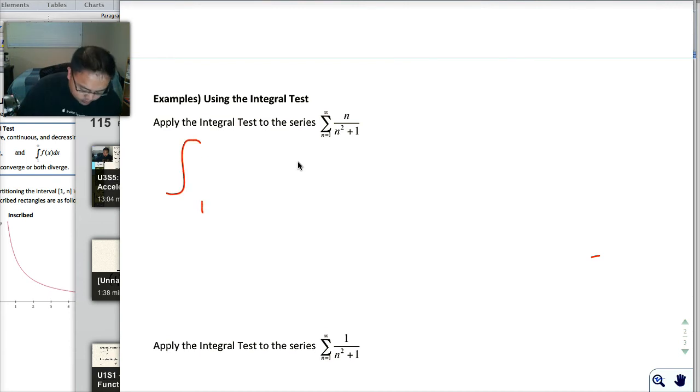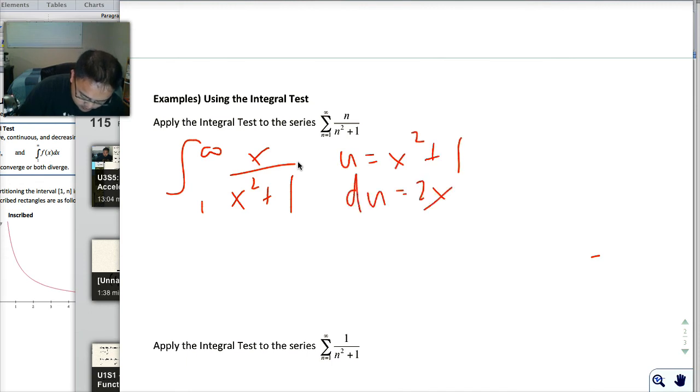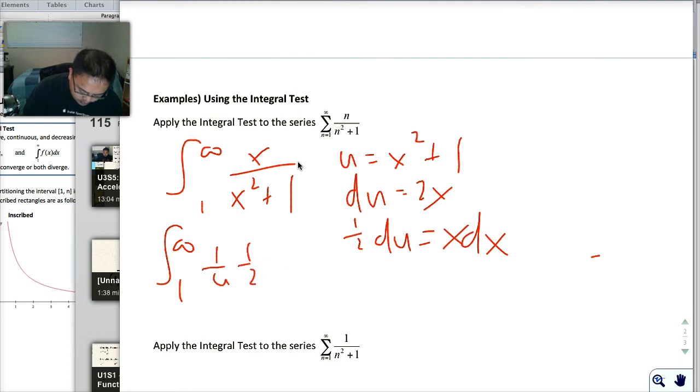The integral from 1 to infinity of the function, like so. You'll notice that this is an improper integral. Also, I can't take the antiderivative as it is, and I can't put this into partial fractions because the denominator doesn't factor. So I'm going to do u substitution. Let u be x squared plus 1. Then du is 2x dx, and half du is x dx, which makes this whole thing the integral from 1 to infinity of 1 over u times half du.